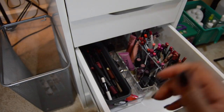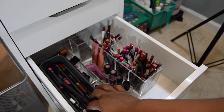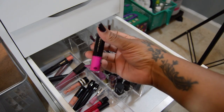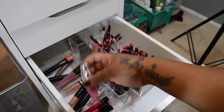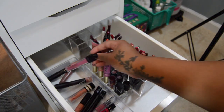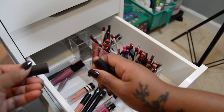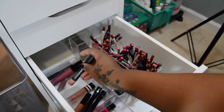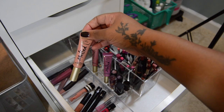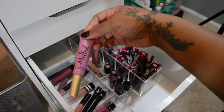Okay, so underneath that you have some of the miscellaneous that really didn't fit anywhere else. So I have some of the smaller lip glosses or sample lip glosses, or some of the little lip glosses that came with BoxyCharm or something like that. And these are the MAC, I forgot what you call these. It just escapes me right now. Some of the Too Faced Melted lipsticks, which I do love. And that was Melted Chihuahua.